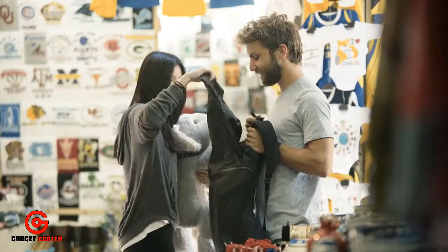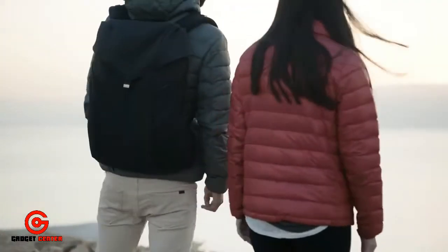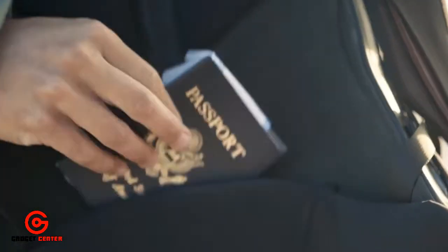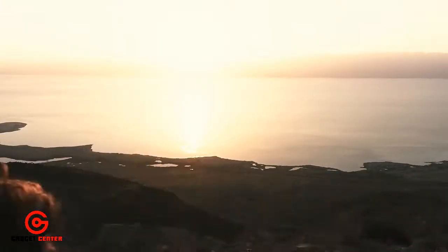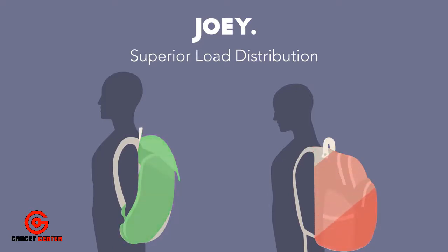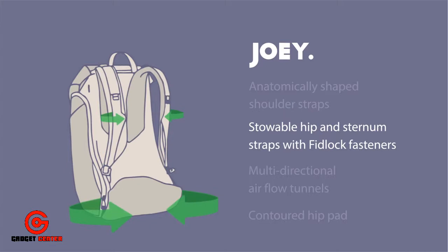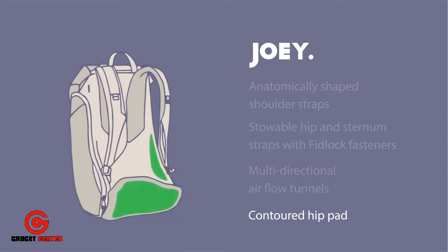To travelers who love exploring foreign cultures. To thrill seekers looking for that next adventure. And those who just want to enjoy a stunning sunrise. Joey is different from the conventional everyday backpack. We took high-end technology from travel gear and brought it to your everyday life. Joey is on point, well-balanced, and perfectly tailored to your body.